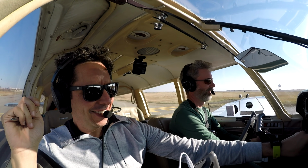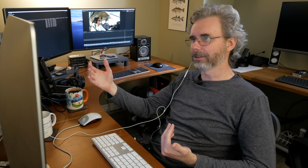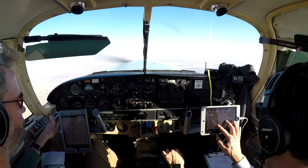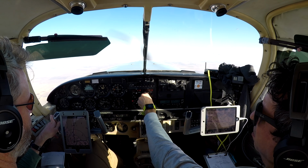And of course, having the nav aid be out meant we were longer in the dark. No VOR though, huh? We're testing it with two independent radios. Yeah. Not NOTAM'd off.